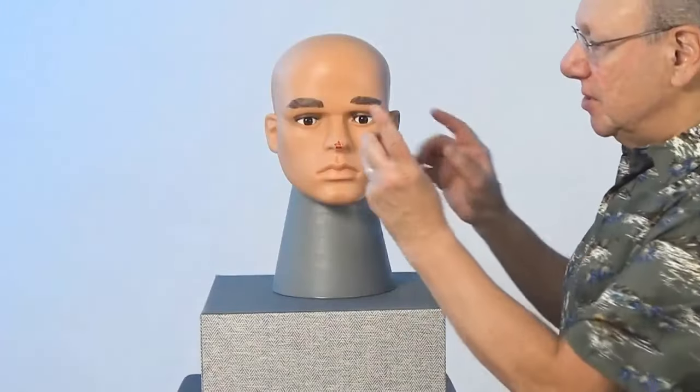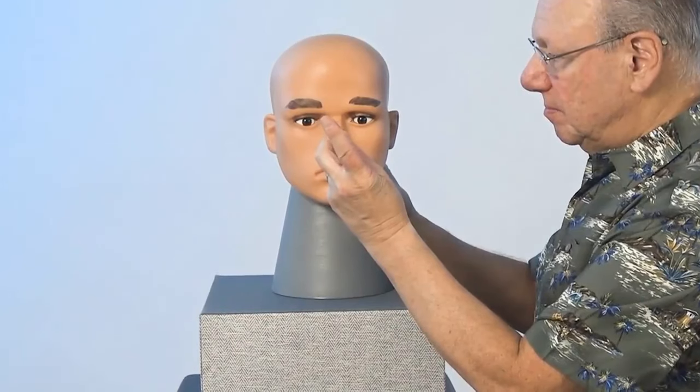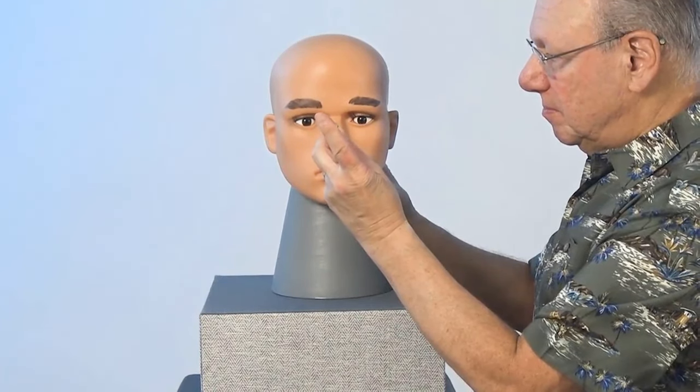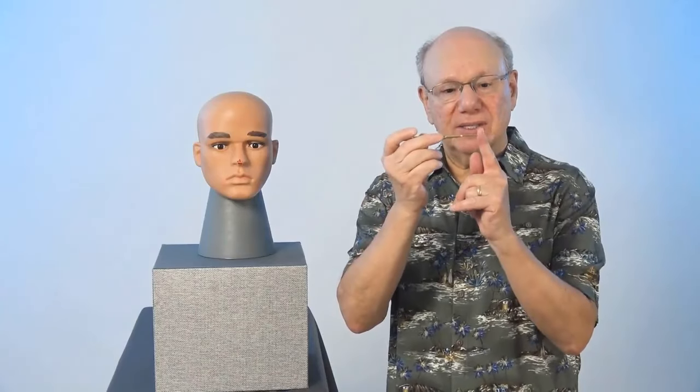Or if you have a Tei Shin, you can gently stimulate it like this. As with any point on your face, a light touch is best. With the Tei Shin, if you are depressing the spring, you're definitely pushing too hard. The correct pressure would be like this.